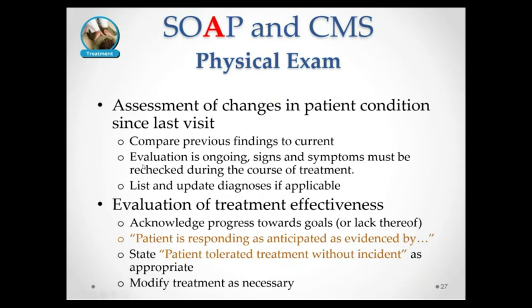Medicare says, and this is a quote from Medicare: evaluation is ongoing. Signs and symptoms must be rechecked during the course of treatment. Their fear is that chiropractors are not evaluating the patient and not commenting ever on their signs and symptoms. They're saying that you claim that you wait until the re-exam to recheck things. No, you need to check it all the time. You should always be evaluating the patient to make sure that the care you're providing is required. And then Medicare wants you to list and update diagnoses if possible.